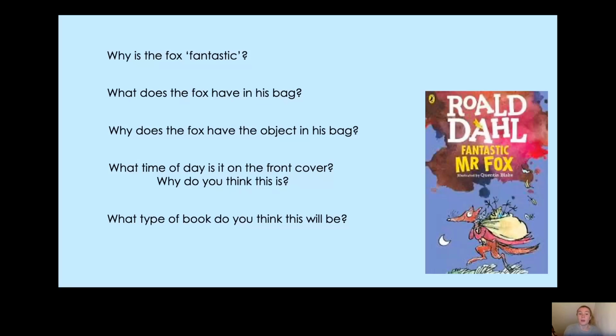Well, here are some questions. Why is the fox fantastic? What does the fox have in his bag, like we just said? Why does the fox have the object in his bag? What time of day is it? Well, we said it's nighttime, but why do you think it's nighttime? Why do you think he's walking at nighttime? And what type of book do you think this will be? Will it be an adventure story? Will it be a happy story, a sad story? You need to predict the answers to all of these questions. So you can either pause the video and have a think about them yourself, or if you're with somebody, you can talk to them about the questions, okay? So pause the video now and predict what the book is about.